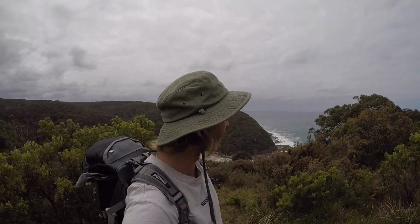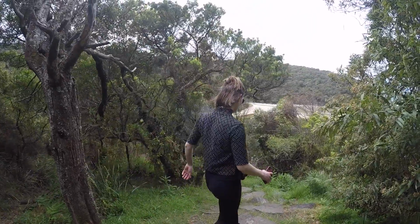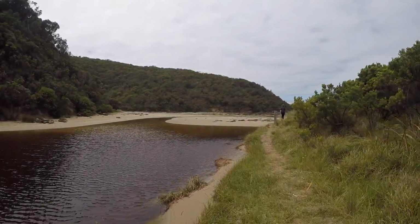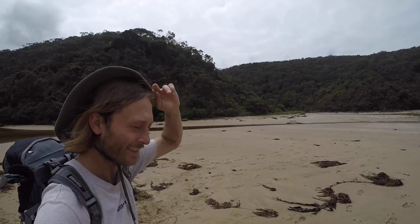This is Parker Inlet. We saw on a map that there's some waterfalls near here, but there doesn't seem to be a track going to them. I think it's Parker Inlet Falls, possibly. Wow, we're almost there. About halfway between Cape Otway Lighthouse and Blanket Bay.